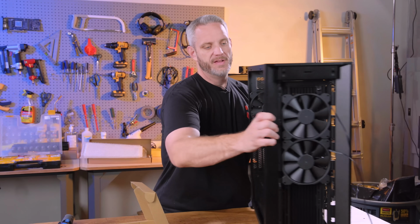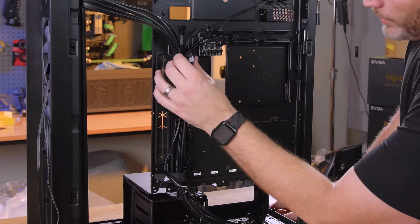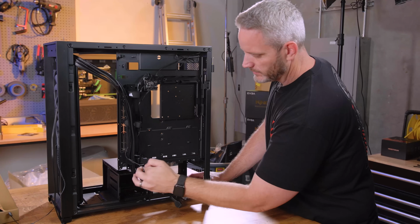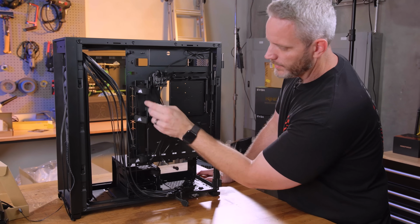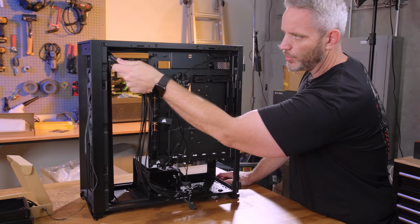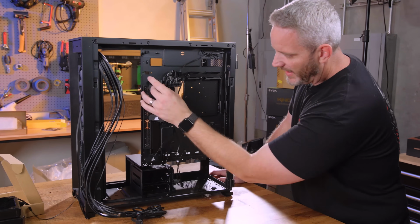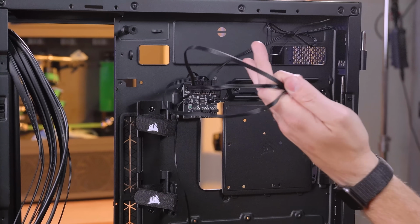Cable management, that's the other thing. Corsair gives you these Velcro straps and this channel to be able to have all of your items routed through there, so they're up and out of the way. I cut the zip tie here. Normally this is zip tied up there, so that you can keep things nice and tidy. With this track right here, you do have a built-in 6-fan hub.